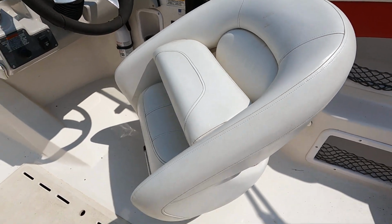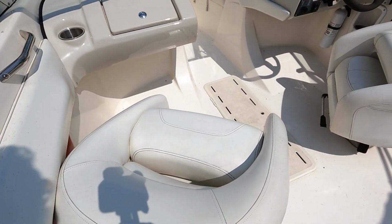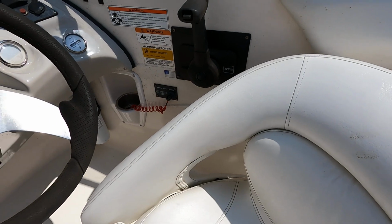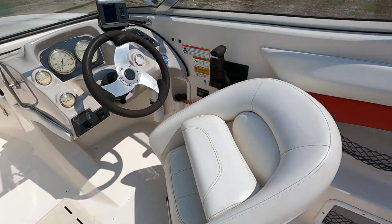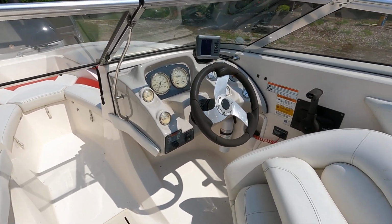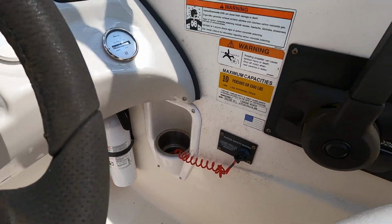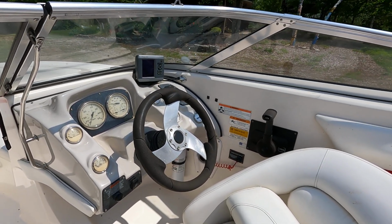a built-in little booster seat there. Instead of having to sit on your throwable or anything like that, you can just flip that right up. That's what this is meant for, to give you a better view looking over your helm area there. We do have a tilt steering wheel here at your helm, and then we've got a stainless cup holder mounted just below the steering wheel to the right of the driver.